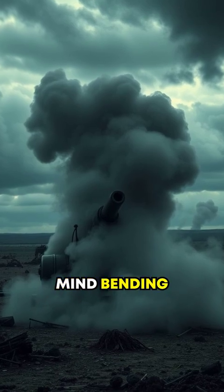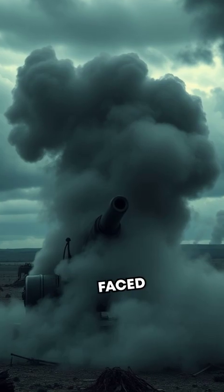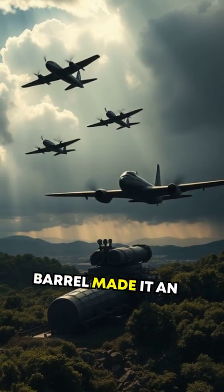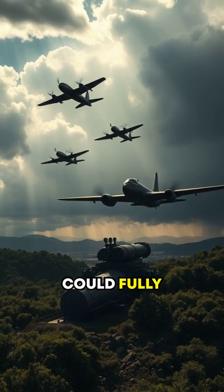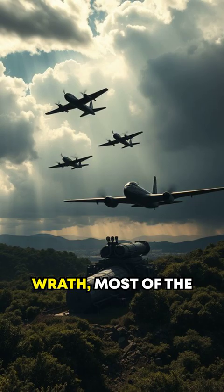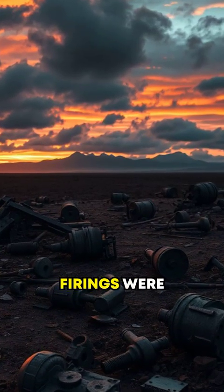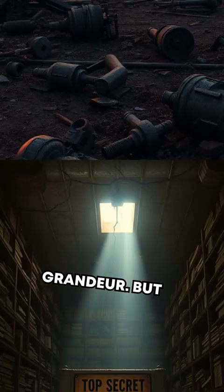Despite being a mind-bending concept and an engineering marvel, the V3 cannon faced insurmountable challenges. The sheer size of the barrel made it an easy target for Allied bombing runs. Before it could fully unleash its gravity-defying wrath, most of the installations were destroyed. Still, a few test firings were conducted, but the weapon never reached its intended grandeur.